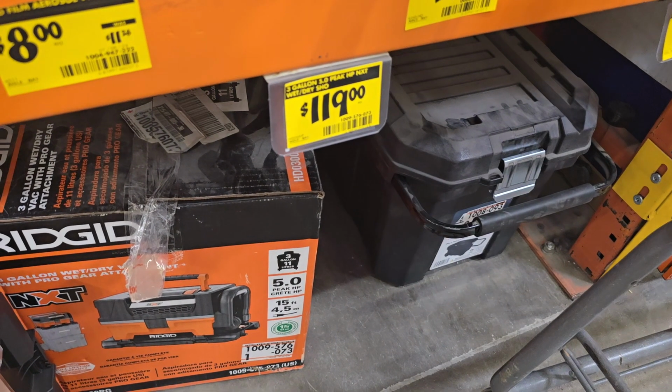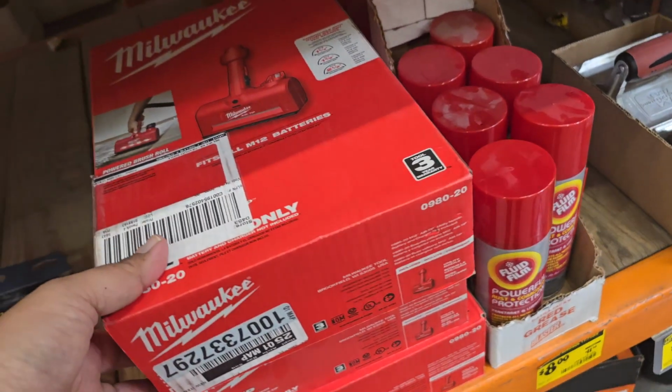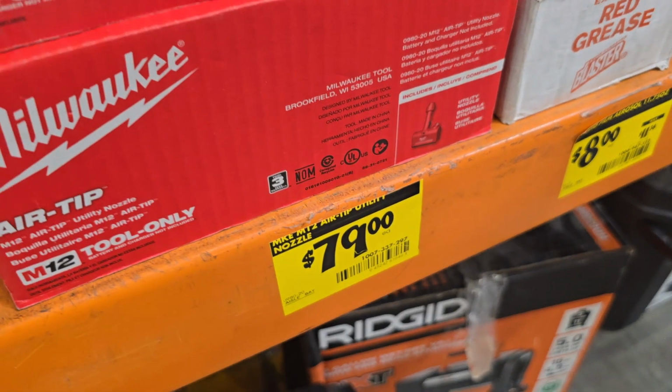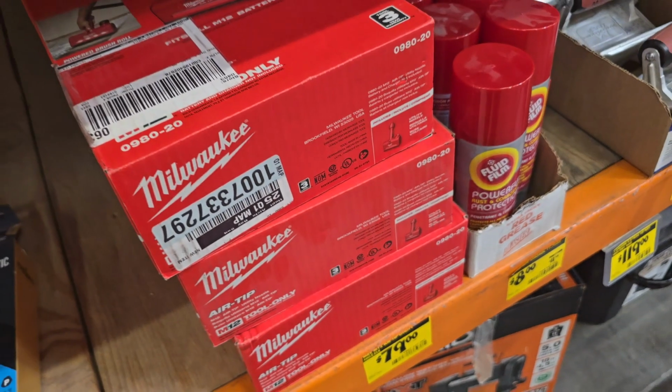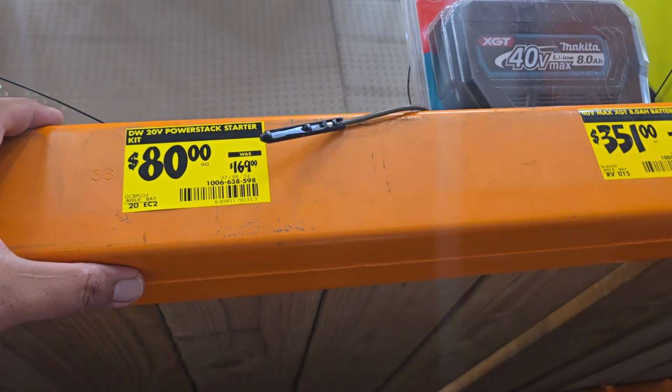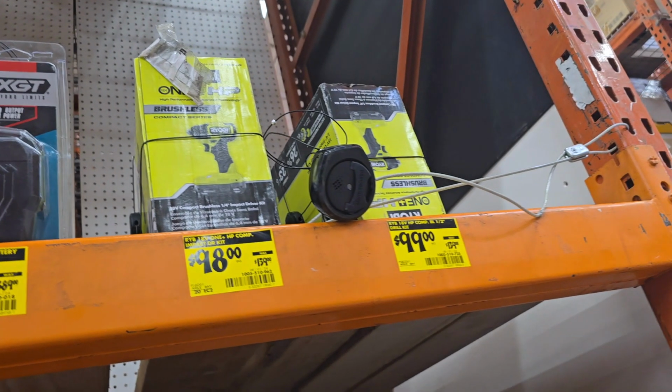You got a vacuum for $119 on the clearance section. Make sure you guys double check the prices because sometimes they're even lower than what they show here. Sometimes these are older stickers. $79 for the air tip. And then you got a 40-volt 8-amp-hour battery for $351 down from $389. Power stack starter kit $80 down from $169, and then you got these for $98 and $99 for the drill.